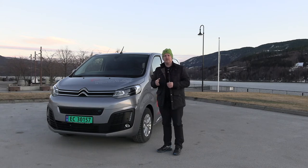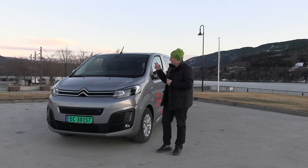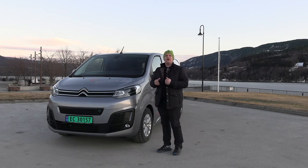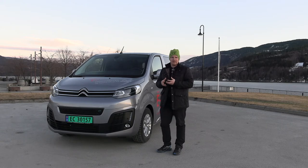So we're gonna take the Citroen to a test and see if we can get close to the 330 kilometers that Citroen claims the range is. But of course the 330 kilometer range is the WLTP numbers. Today we don't have that cold weather, but it's down to plus 1 or 2 degrees Celsius outside. So this is a good range test, I think.